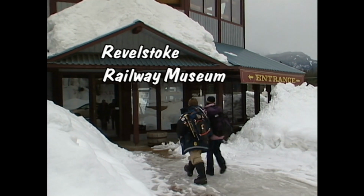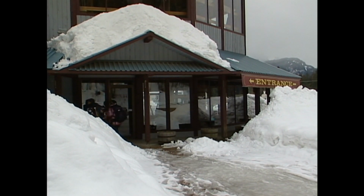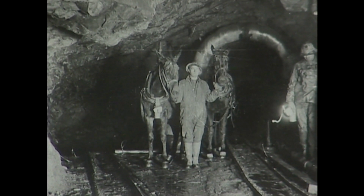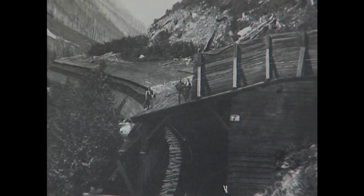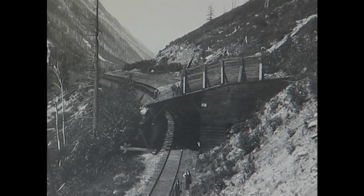Revelstoke Railway Museum was built here in 1993. What was it like building the railways in this part of Canada? Well, the mountains caused a lot of problems. They had to blast the rock away to tunnel through the mountains with dynamite. They had to build wooden trestles over deep valleys, and they had to build snow sheds out of wood to prevent avalanches from hitting the trains.